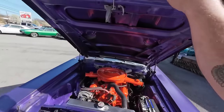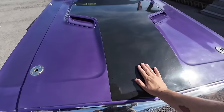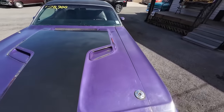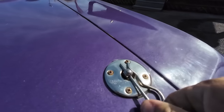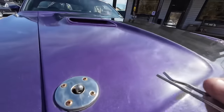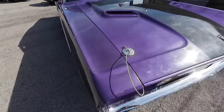Now as you're coming down with the hood, it'll come down a little bit crooked. There it goes. Then it fell down in place. And it does lock. It's got a little bit of a rattle though. That's the hood itself. Put the pins in because safety first, right? Carefully put the pins in. That one went all the way.